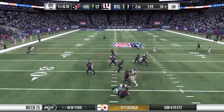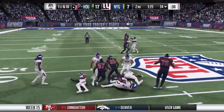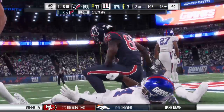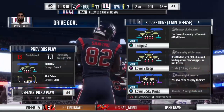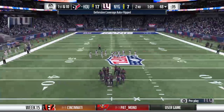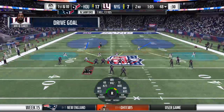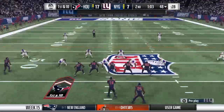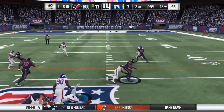On 1st and 10, Goff. Quick hitter here, it's complete. And able to get this one across the 45 before he's brought down. A fresh set of downs on a gain of 13 there for the Texans. I think that's a big pickup for a 1st down, because when you run a drag route against zone, you're sometimes asking for trouble because you might run into a defender. Yeah, well, there they ran into a 1st down, executed it to perfection.